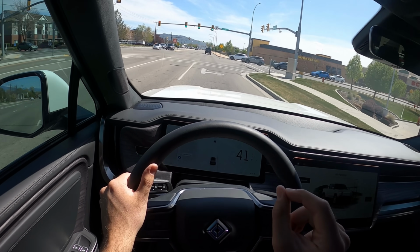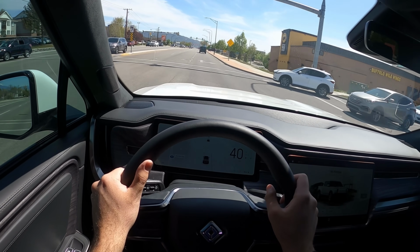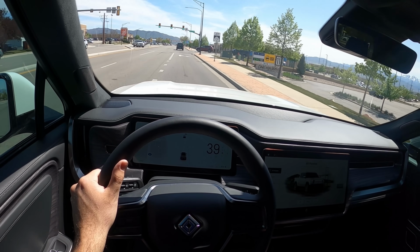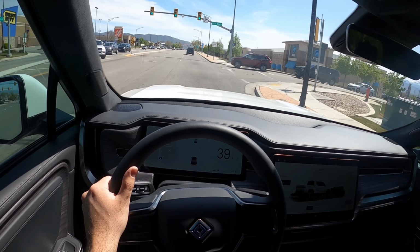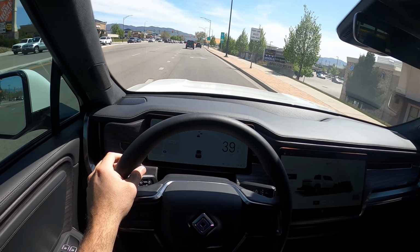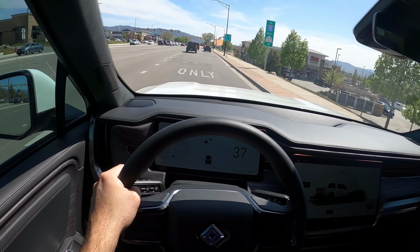It has this just continuous whirring sound. It's not obnoxious or anything, it's just interesting that it has that. I'm gonna pop into the sport mode, and it'll actually lower the suspension to the lowest setting when you do. And so it won't be as comfortable.